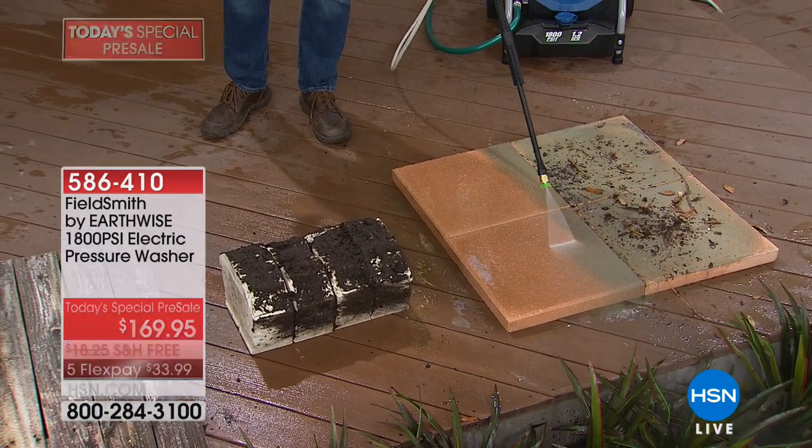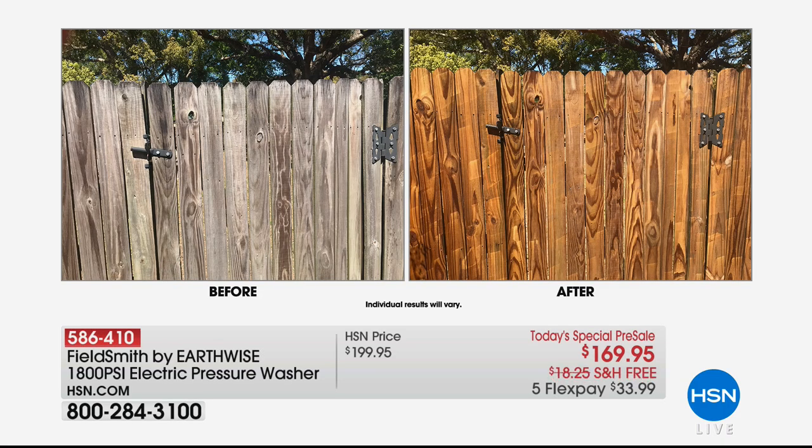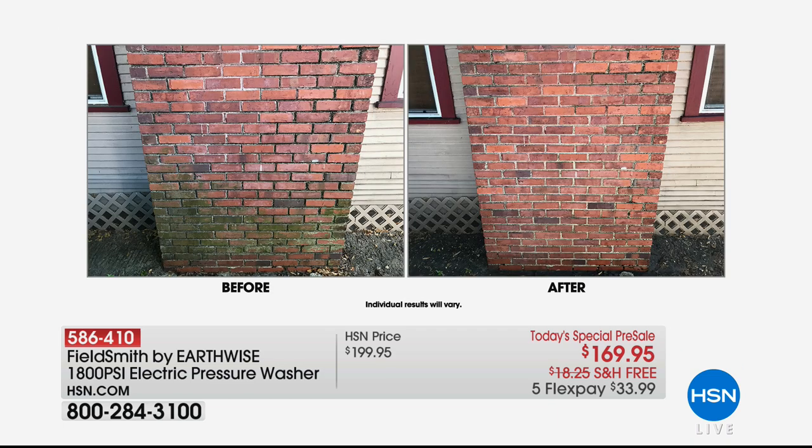The cart actually makes it easy to port around. You can go anywhere you need to go. We've got 1,800 pounds per square inch of pressure. That is huge. Gonna blast away dirt and dust and grime and mold and mildew. Look at the before and afters of a job we did. Look at that mildew at the bottom of that.